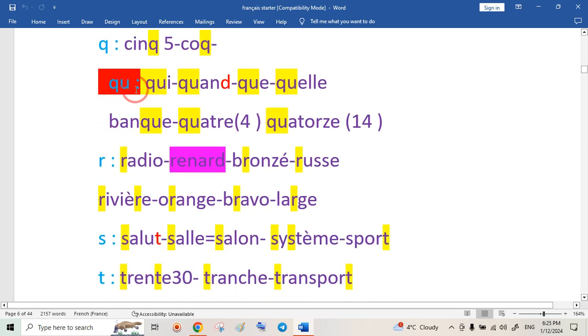Whenever you have these two letters together, Q and U, it makes the pronunciation of K, like key. Don't say qui. It is not pronounced qui. Q and U, when they are together, make the pronunciation of K. So qui. These two letters are pronounced K, and this one E. So qui means who.